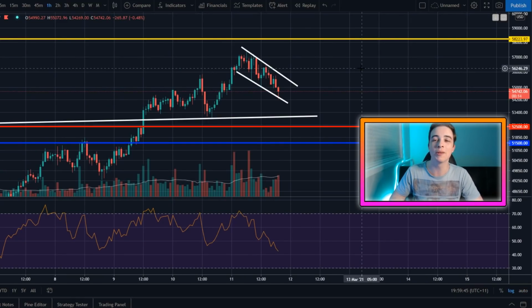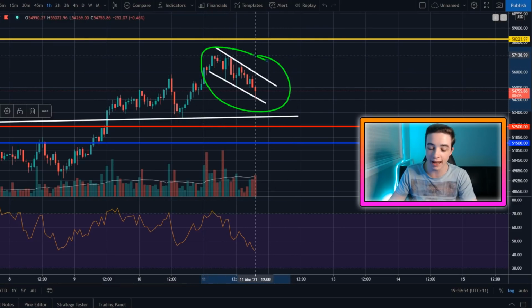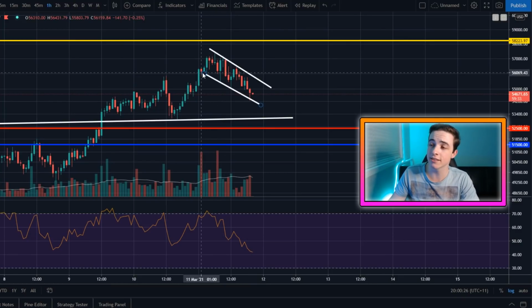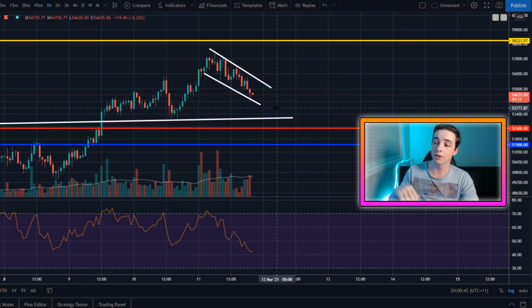So right here, we're on the Bitcoin US dollar chart on the 1 hour chart. And as you can see here, just on this 1 hour chart, Bitcoin is currently forming this bull flag, which is of course a bullish pattern. Bitcoin for nearly the past day has been trading between these support and resistance lines on the chart, as you can see. And if we see a break above or below these resistance levels within the next few hours, then that would obviously be a breakout from this pattern.